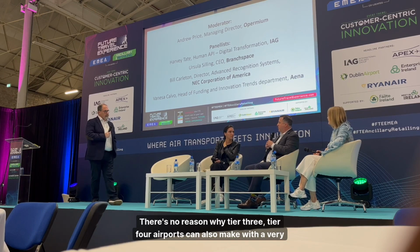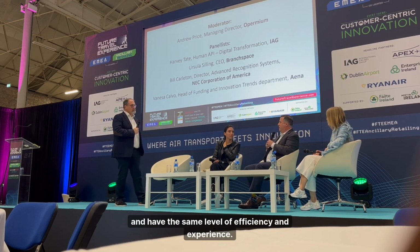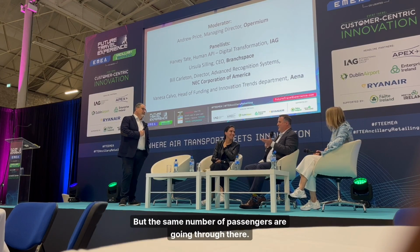There's no reason why Tier 3, Tier 4 airports can't also take advantage of those capabilities with a very small investment. And now from a traveler, a user experience perspective, an airline employee or baggage handler or airport operator, now across the ecosystem, no matter where you're going, you can expect the same level of efficiency and experience. And it becomes even more compelling for the smaller airports. If you've got only a few flights a day and out of two gate agents, one calls sick, you're 50% staffed, but the same number of passengers are going through there. Well, ease their workload, look into a camera, and now the passengers are through the airport. So you can handle those regular disruptive operations a lot easier.